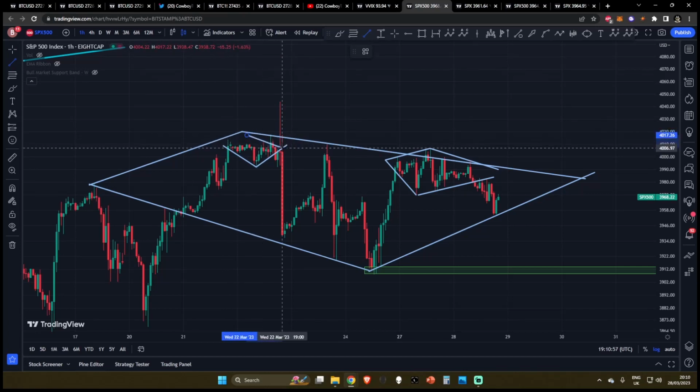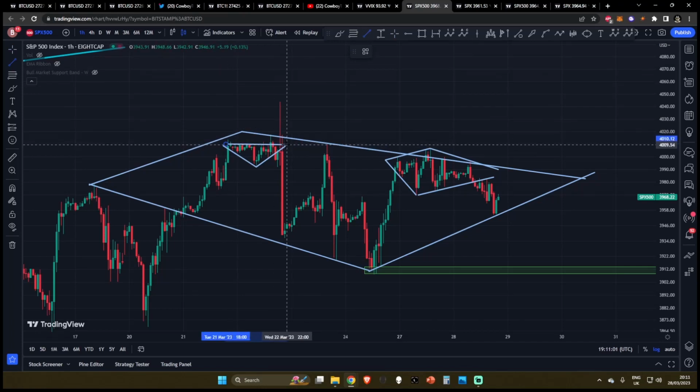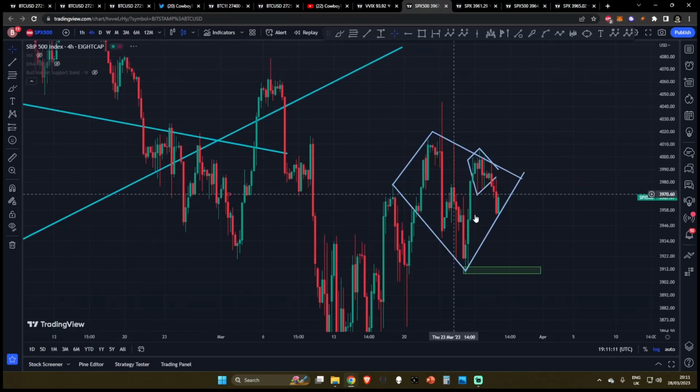This one isn't as pretty. Actually, this isn't a diamond top, this is a half diamond top formation. So this one is actually completely beautiful. So far we've had 2 diamond tops within this greater diamond top formation, but as this one's already played out, I'll delete this one over here.